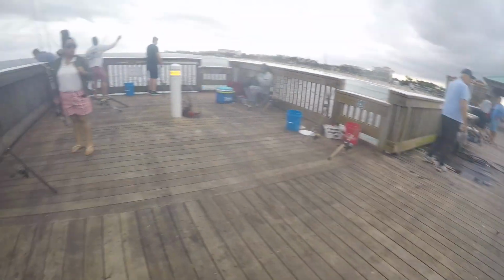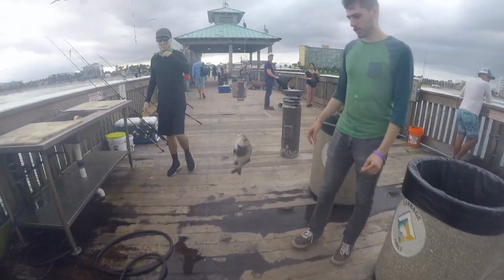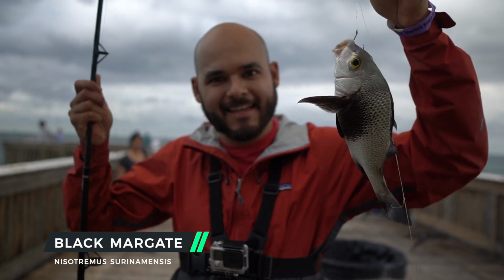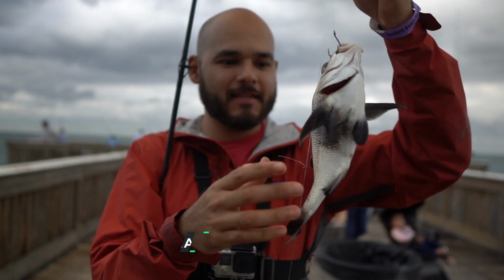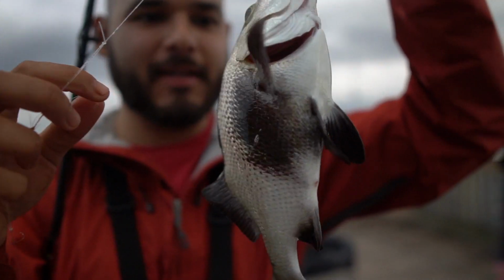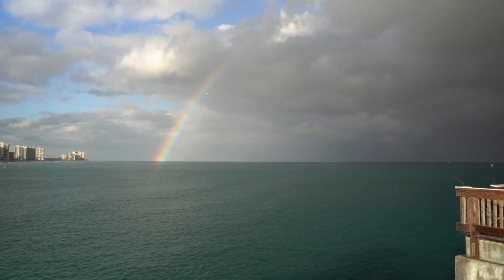That's the last of the shrimp. I don't think there's a limit on these, right? Let's check online. Alright, guys, this is the last fish of the day. Caught it on the last two shrimps of the day. Not sure if it's legal. We're gonna look it up on the internet in a sec, but hey, time to pack up and go home. Good day today.